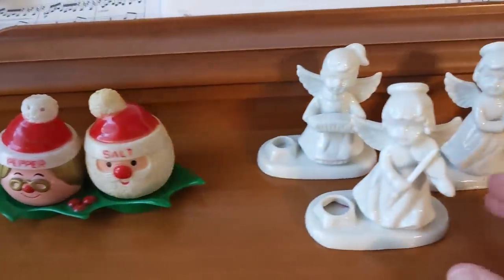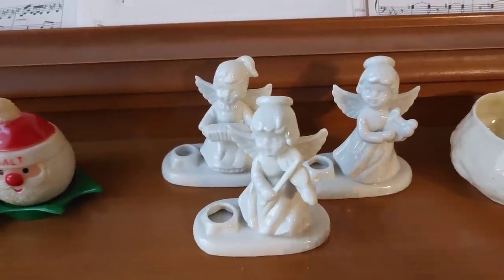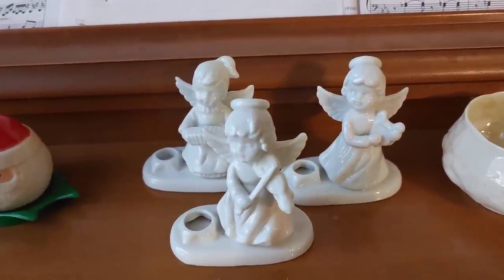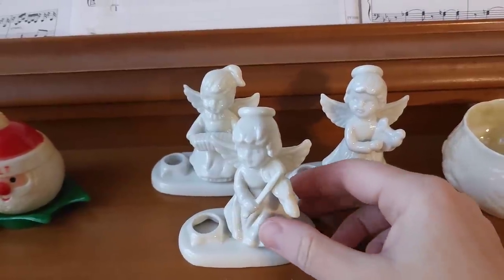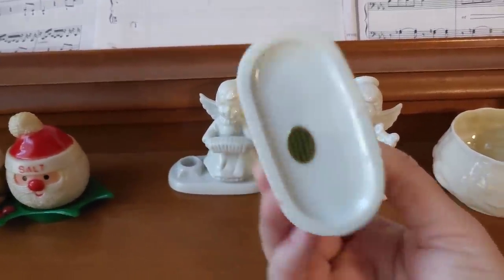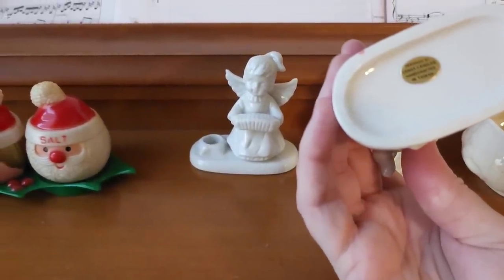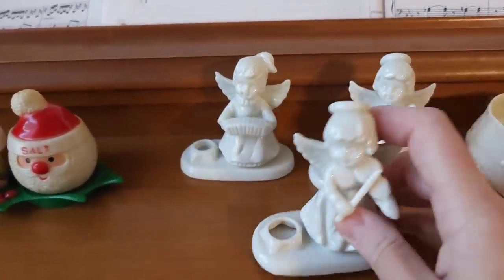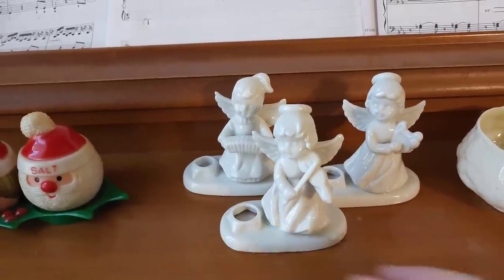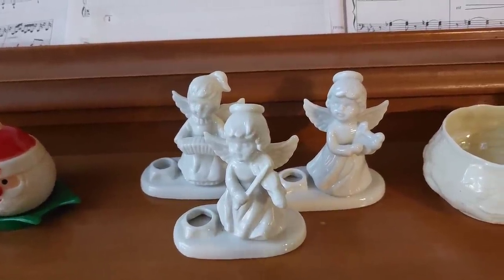And these three angels here, let me get them in focus. My phone updated to a thing called professional video. And I like it, but I also don't at the same time. These all have stickers on them that say, designed by Lenox Candles, handcrafted in Taiwan. And I think these are adorable. Again, I like the white on white, so it can go with any holiday decor that you are going with.